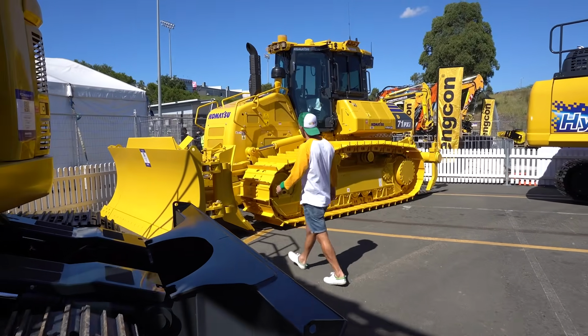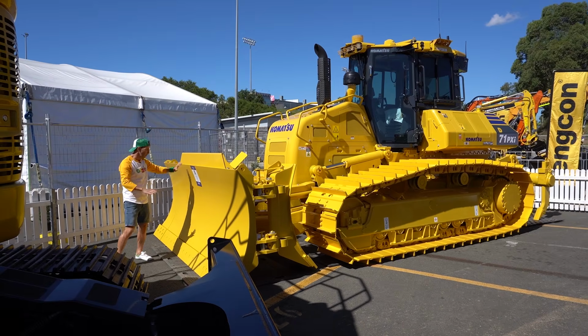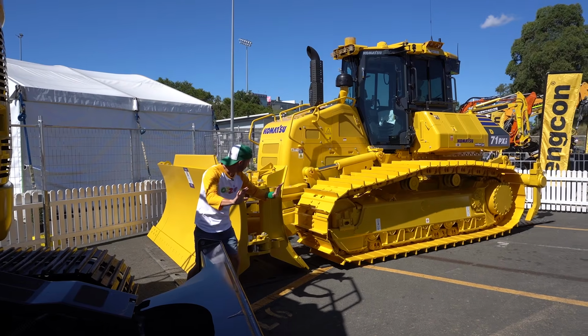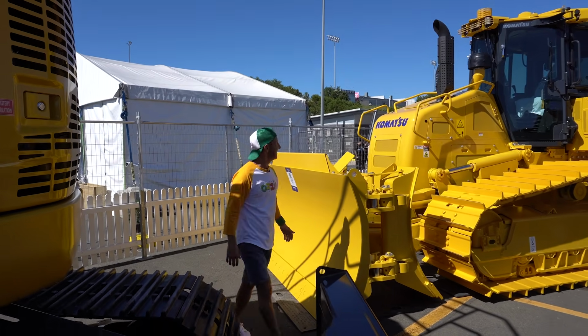Check this one out, kids. It's all yellow, bright yellow. And what is it? Do we know what this is called? That's a bulldozer. And this bucket would just push lots and lots of stuff forward. It all gets pushed like this bucket. It's so cool.